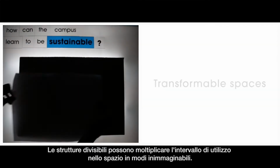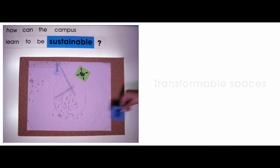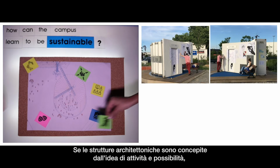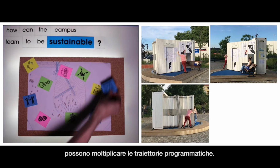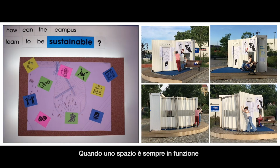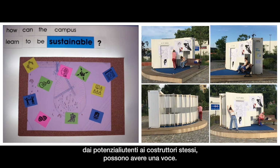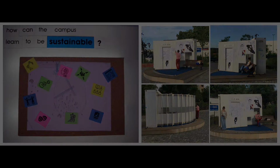Divisible structures can multiply the range of use in the space in unimaginable ways. If architectural structures are conceived from the idea of activity and possibility, they can multiply the programmatic trajectories. When a space is always in process, everybody, from the potential users to the builders themselves, can have a voice.